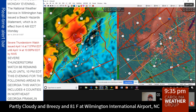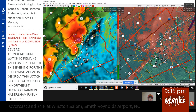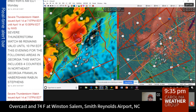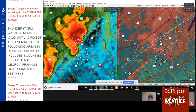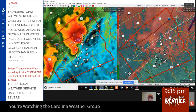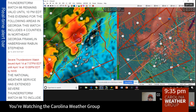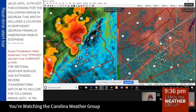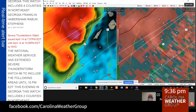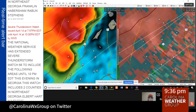So you want to be in your safe place. Highway 20, that's South Carolina Highway 20, just outside of Belton, going towards Williamston. This area right in here is where you want to be in your safe shelter as this embedded severe thunderstorm moves into the area with the possibility of a tornado. And so that is the dangerous part.